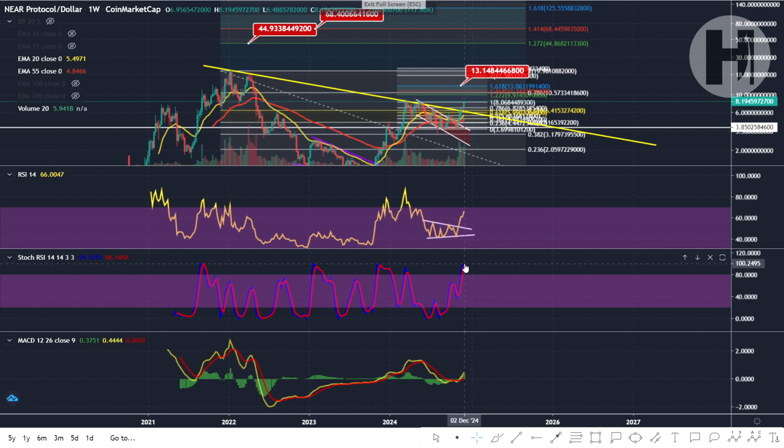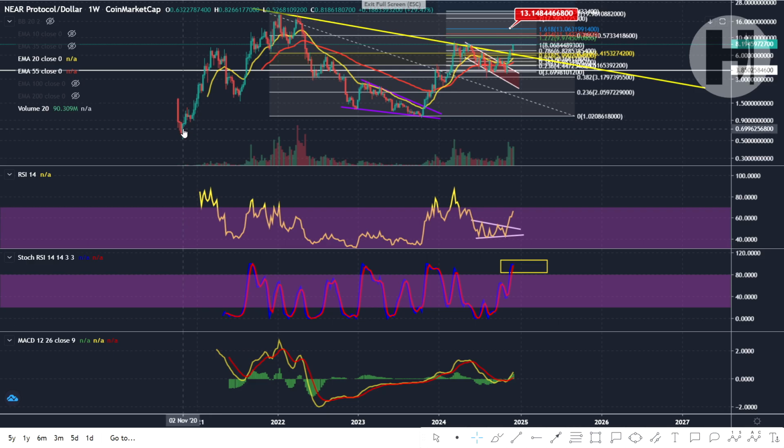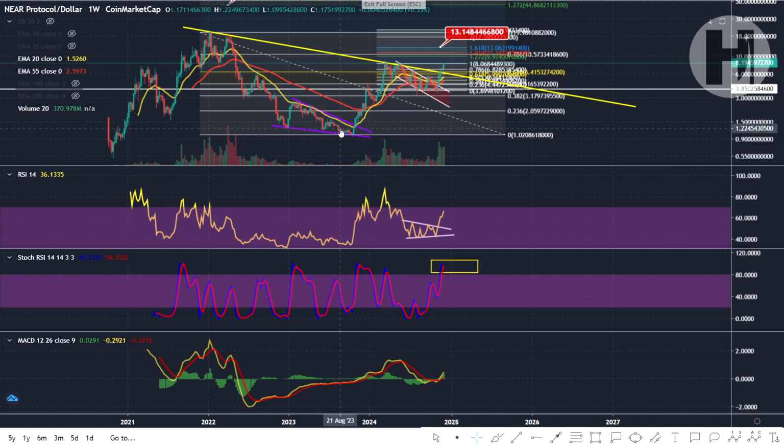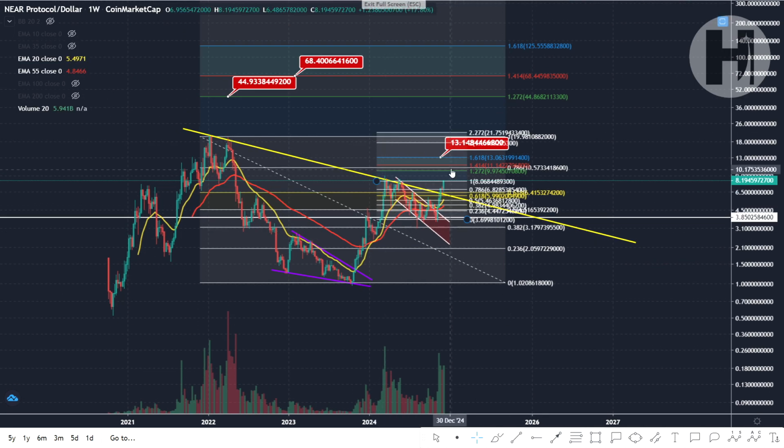The stochastic here is also in the overbought, and the stochastic can stay in the overbought for an extended period of time. We've seen that back in November 2023 all the way up to January, so that was 2 months. And during a powerful alt season, this can do even longer. So in 2021, we can't really compare to the previous cycle because this did not go through a full cycle. This got launched in the middle of a bull market, and then we went into a bear market. So now NEAR is much more developed and much more well known. Therefore, it has more profit potential.